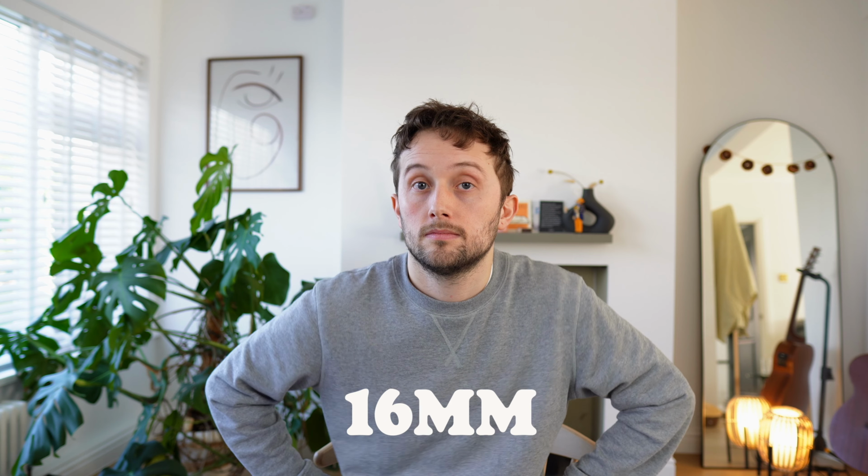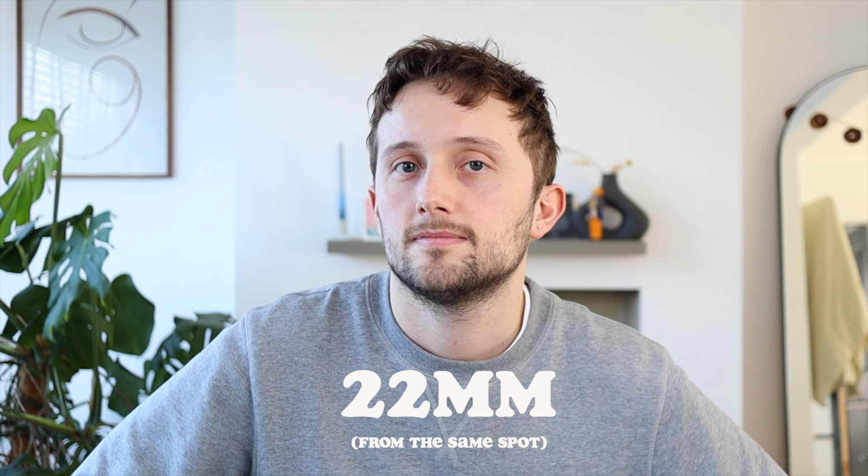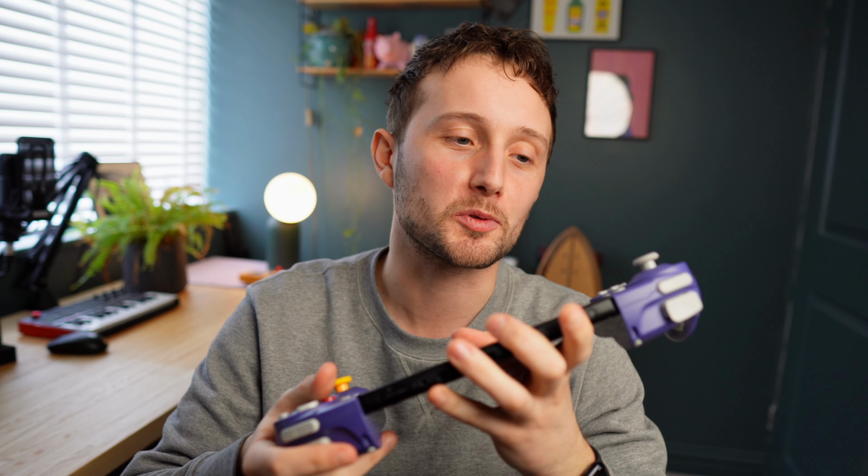And for me, the 16mm focal length is perfect too. All that essentially means is how wide the shot is. And 16mm is very wide in the grand scheme of things. So I'm only at arm's length away from the camera here, which means that even if I'm in a really tight spot, like I film up in my little office a lot, and even though the camera's really close to me, I can still fit everything in, get a bit of the background, and it makes working in small spaces just ideal.